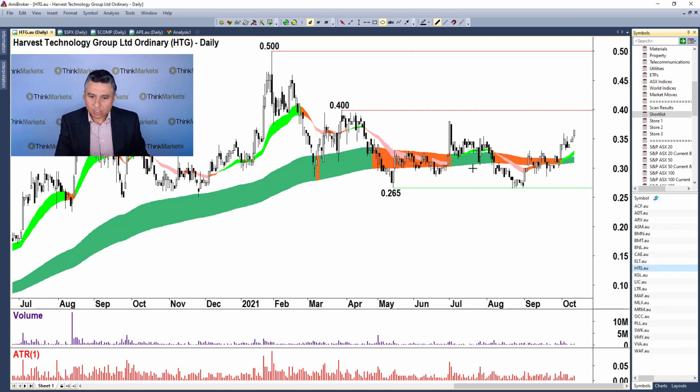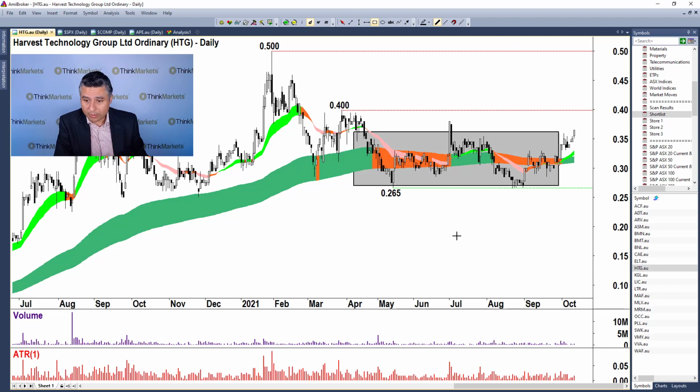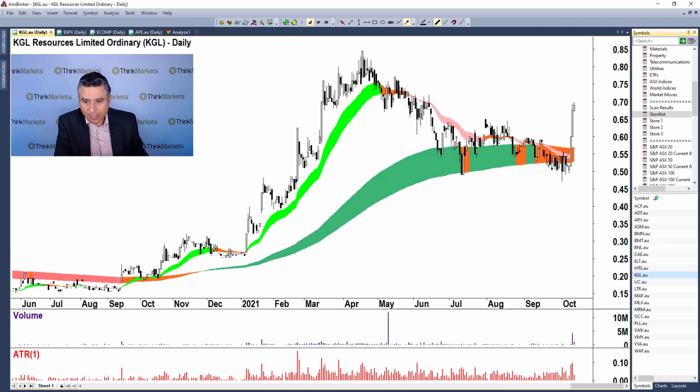HTG, which is Harvest Technology, and it's made a nice base pattern through here. And I think we have based out really well at that long-term uptrend. And I'm liking the fact that we're starting to move back now into higher peaks and troughs, and areas which were sort of impeding price movement in the past now appear to be supporting price movement, and we're seeing these short-term and long-term trends re-establish themselves. So that one looks really interesting at the moment.